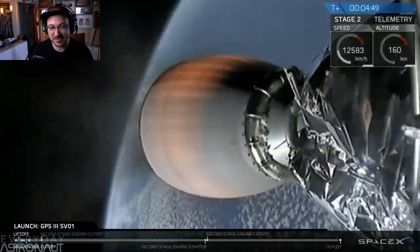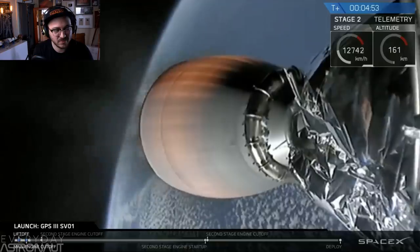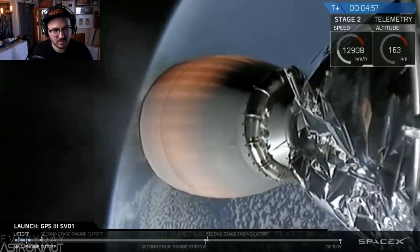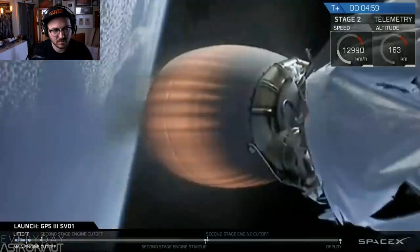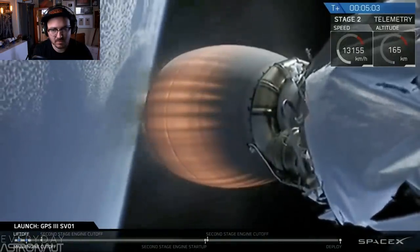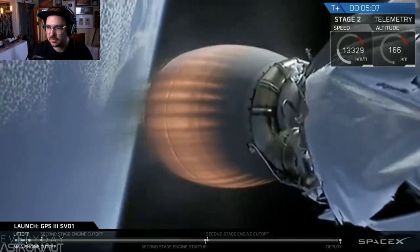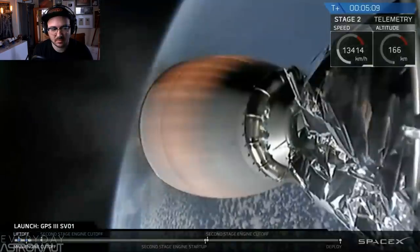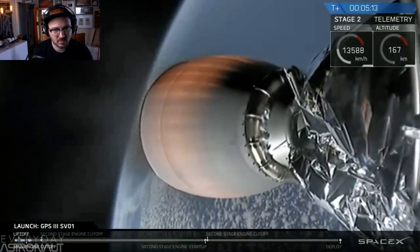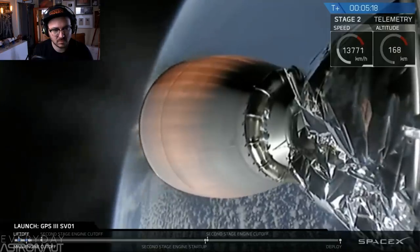This is a long mission here, folks. After we shut down the second stage engine, we'll enter into the first of two planned coast phases. Stage two is following a nominal trajectory. We mentioned this a little bit earlier in the webcast, but we're deploying today's GPS-3 space vehicle into a highly elliptical transfer orbit with a final intended target for the spacecraft being medium Earth orbit, or MEO.